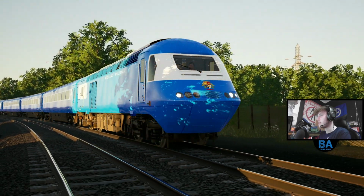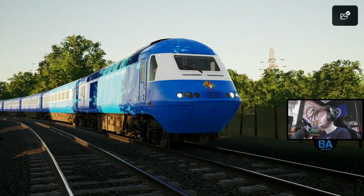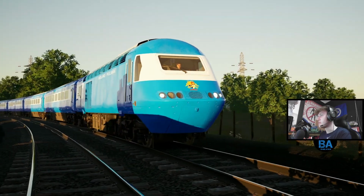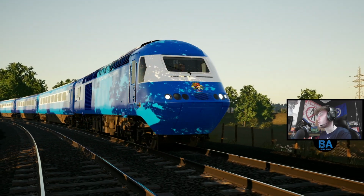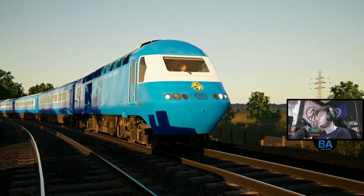I want to get in the sun there. Where's the sun? The sun's going to return. And there's a tree in the way again. Bloody trees. It's like 10 miles an hour this section, so we'll just take it nice and slow. Well, the shadows are quite cool on it, but I want to get a nice shot of it without the shadows.